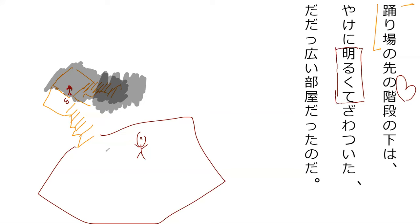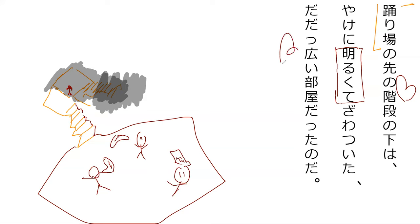It's just a chair form. It's continuous. A whole lot of light. And zawa zawa, noise. It was noisy and bright. Hiroi, hiroi. Heya datta no da. It is a room that is wide, very wide. Basically, hiroma, but it describes a room.